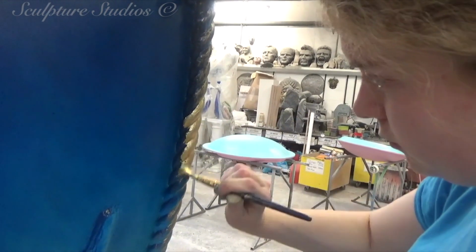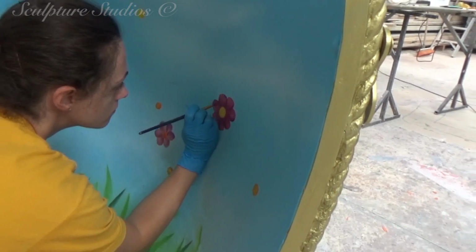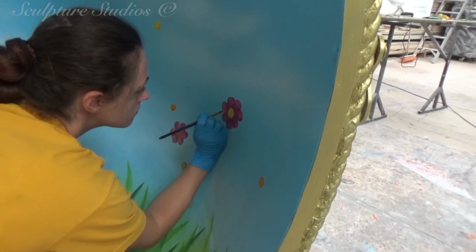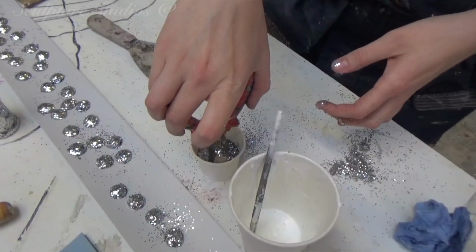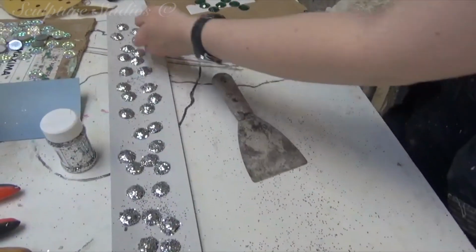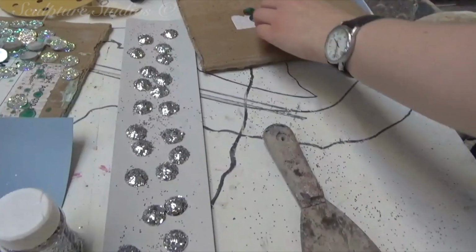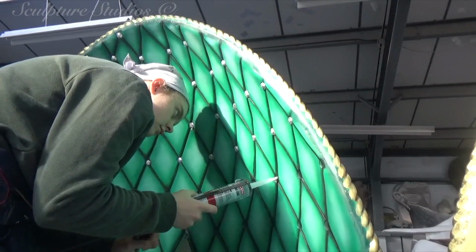Gold paints for the rope running around the edge of the shells to make it look like a golden thread, a flowery scene on the open side of the eggshell, and for the green quilted section on the other side, we're adding buttons with a little extra glitter for more sparkle. The exterior of the sculpture is going to be just as decorated, a midnight blue sky with diamonds as the stars and golden roots holding up the entire sculpture.